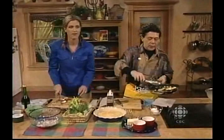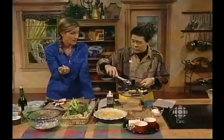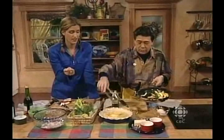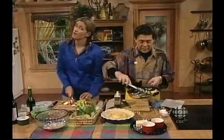I'm going for the tip of the day, and it's a bit of a tough one. Do you want it? I want to do it. Did you do the other tip? You stole it right from under my nose. I'm sure I did. Okay, then I better do this one. One grade A large egg contains only 6 grams of protein and only 75 calories. Very nice. There you go. So they're very good for you?